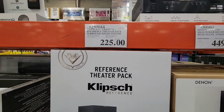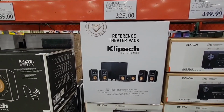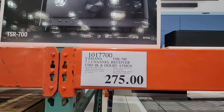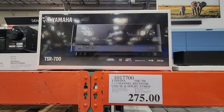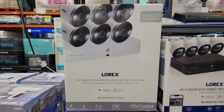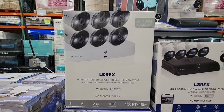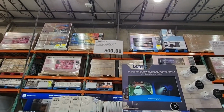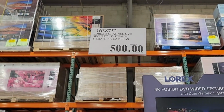I mean, this theater pack for $225, that is awesome. Now, like I said, you may not see this personally in your own store, but it really helps to go to Costco once a week, or maybe a few times like me, and you find those great deals. I have gotten some awesome items for just pennies. Okay, not just pennies, but you know what I'm saying, for a really good deal.